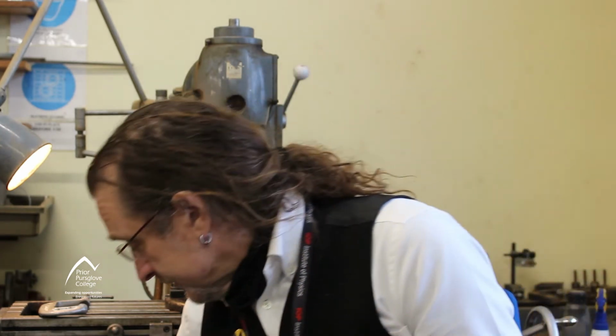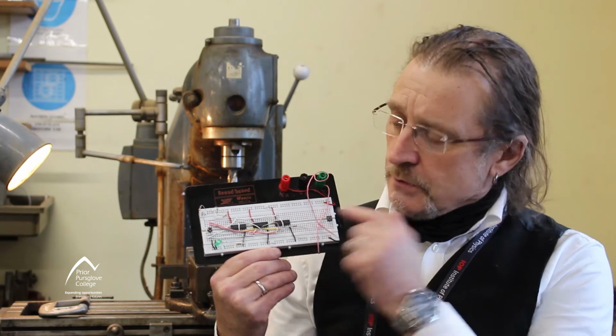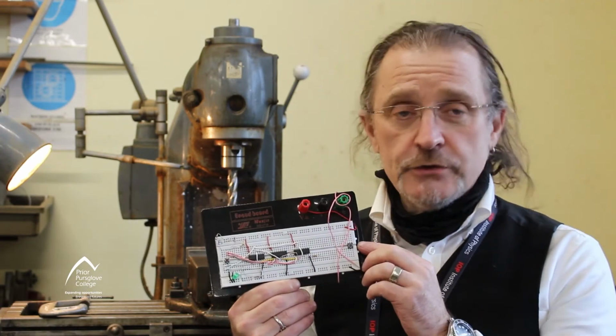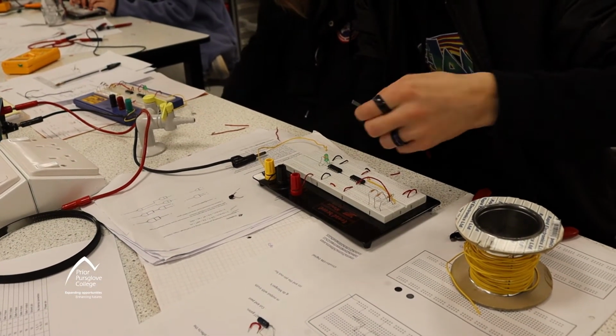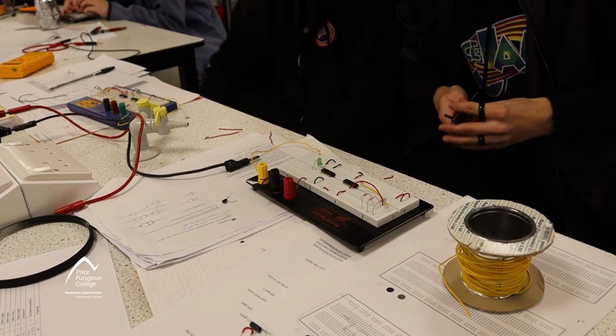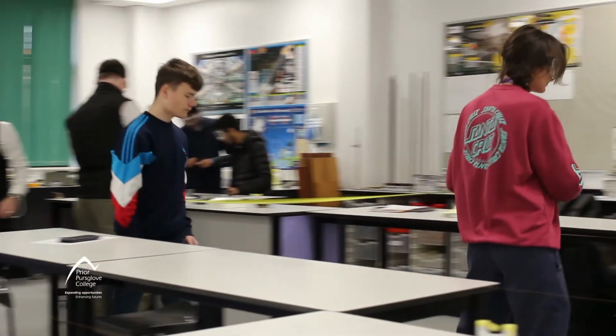So here I've got a circuit board that the students at the end of the first year have built, and this is a digital logic controller. It's a set of logic gates. You might have come across AND gates, OR gates, NOT gates. The students have designed this. Each student designs their own, they build it and they test it, and everybody gets it working fairly well.